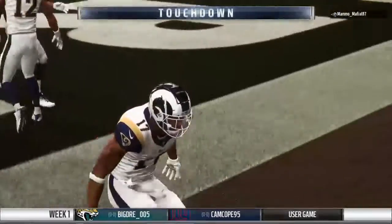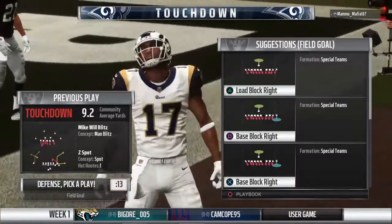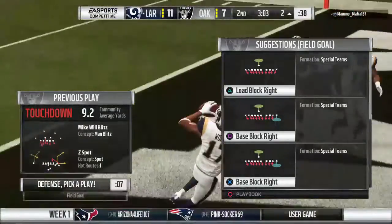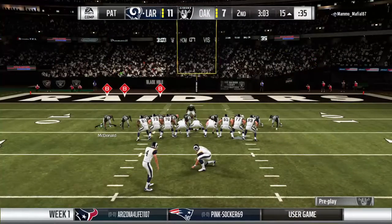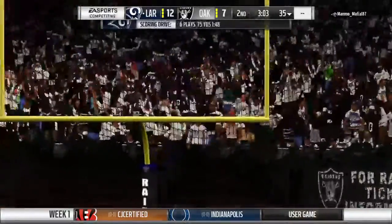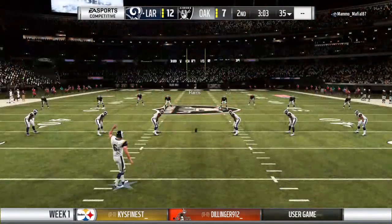And it's complete. He's got it in the end zone. Touchdown, Rams. Robert Woods from 8 yards out. And the Rams are in for 6. Now Greg Zuerlein on for the extra point. Zuerlein good with a PAT. And the decision to just kick the extra point winds up successful.